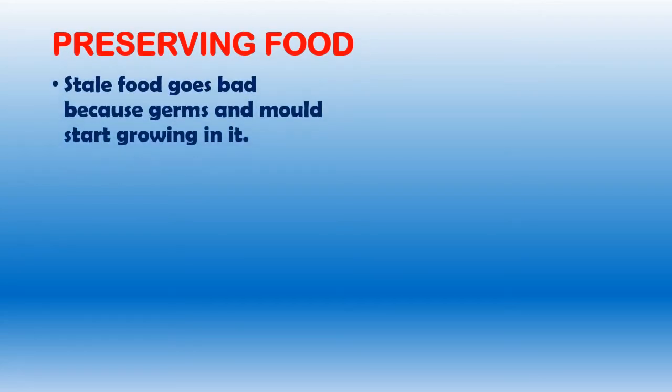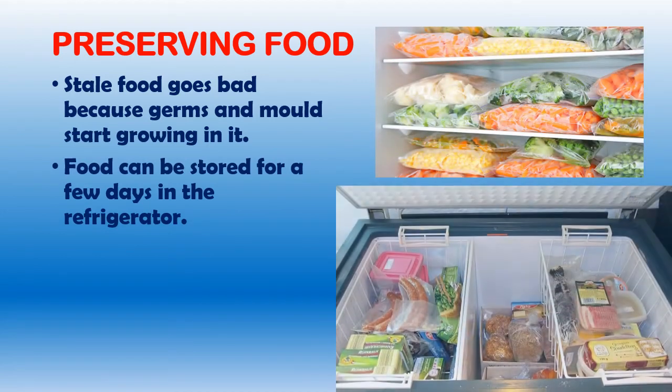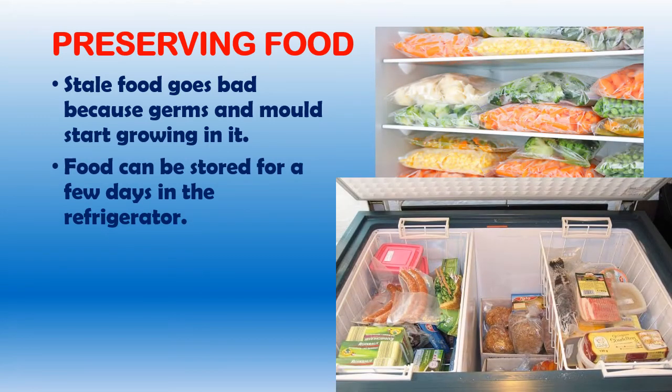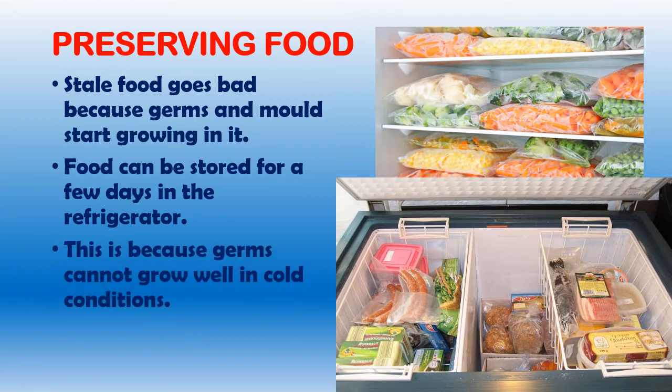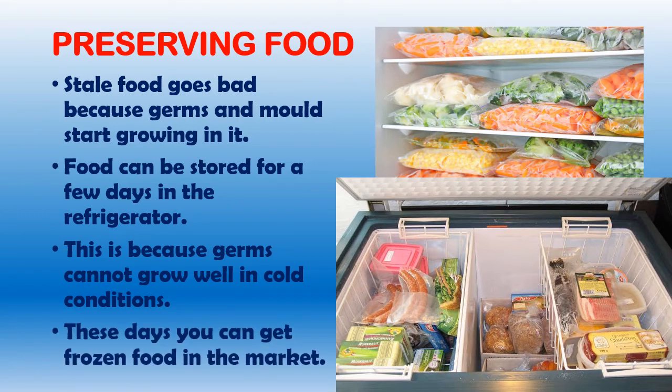Now preserving food. Kids, as you all know, stale food goes bad because germs and molds start growing in it. Food can be stored for a few days in the fridge or freezers. This is because germs cannot grow well in cold conditions. These days you can get frozen food in the market. These foods can be kept in the freezer of our refrigerator for several weeks.